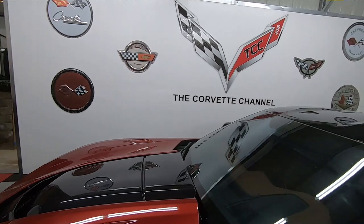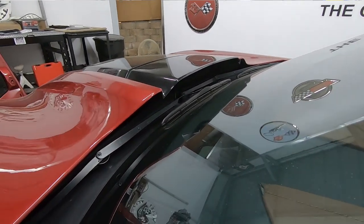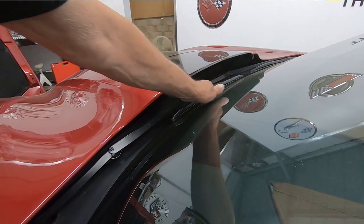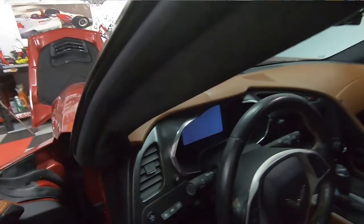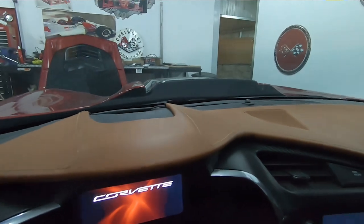Let me see if I can show you this. Just from here, let me show you the difference in height. This is the original. Normally it clears right where Terry's hand is. Now let me open the door and I'm going to see if I can get in here, and you can see how high that sits up.